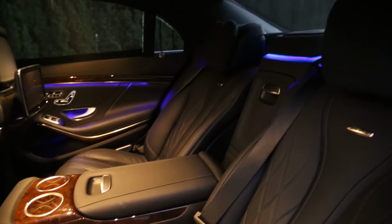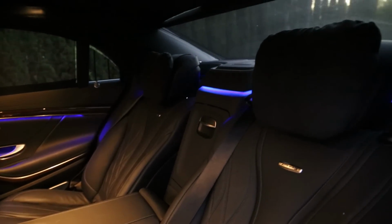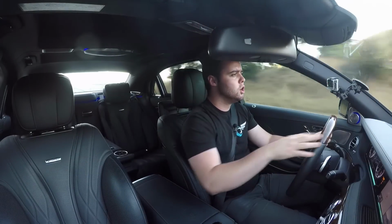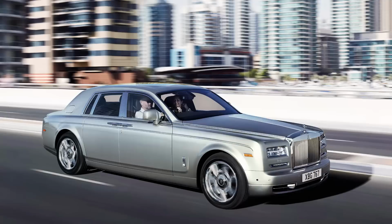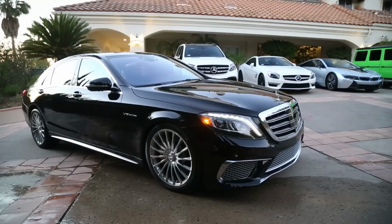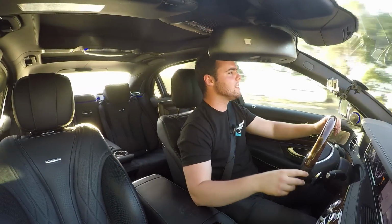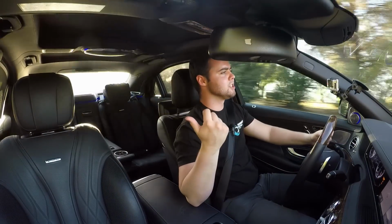Even the headrests are like pillows at a Ritz-Carlton hotel. This is the most comfortable driving experience, short of a Rolls-Royce Ghost or Phantom, that you can get. And may I remind you, this is half the price of a Rolls-Royce Phantom, and looks almost as cool. This would not be a proper review without experiencing the back seats. So I'm gonna pull over, hop back there, and check out what it's like to be a royal passenger in the S65.